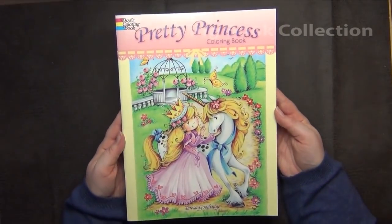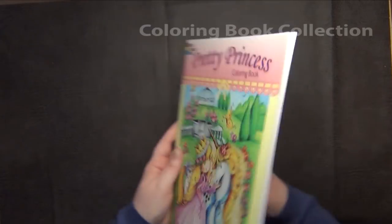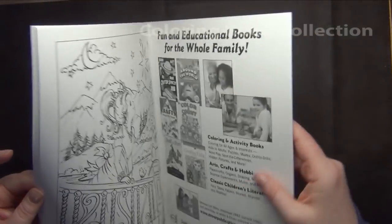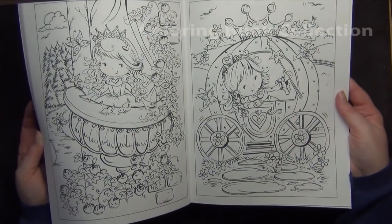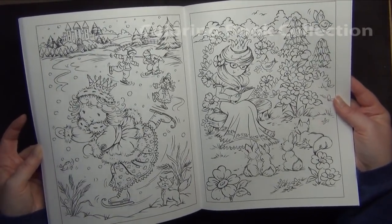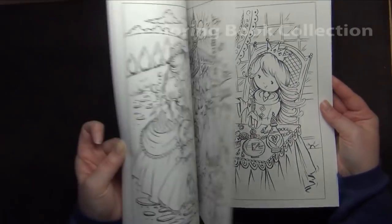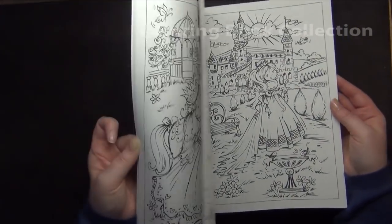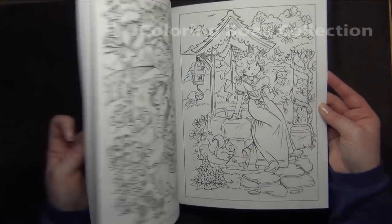Then I've got another book by Teresa Goodrich, Pretty Princesses by Dover Coloring Books. And this is a kids coloring book. It is double-sided, unfortunately. It was quite cheap, a few euros only. And yeah, I just love Teresa's art style, so I'm trying to get all of her coloring books when I can.